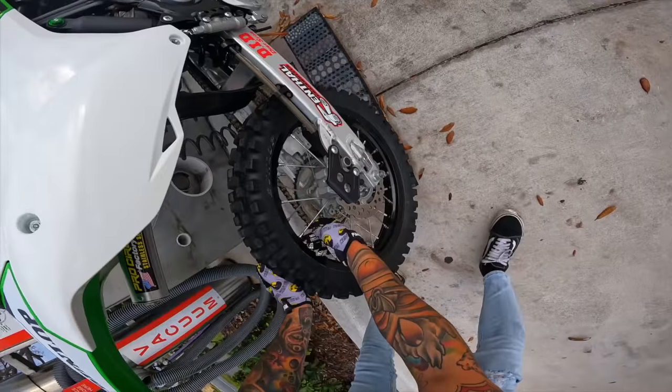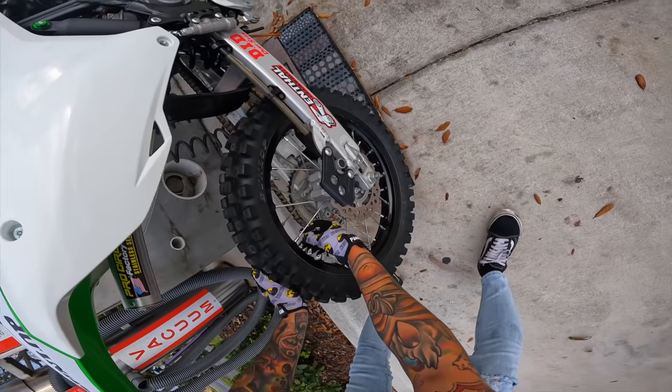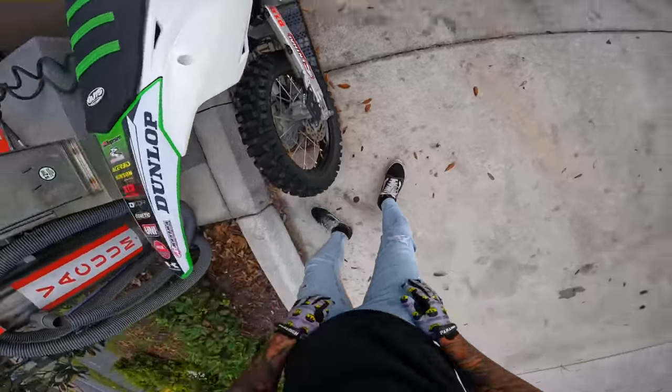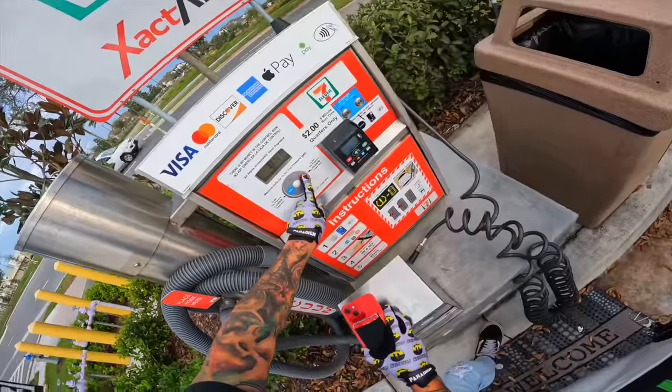Hopefully it doesn't have a flat. If it does, we'll get it fixed, but I don't think it has a flat. The guy said he had it sitting for a while, so we'll see.